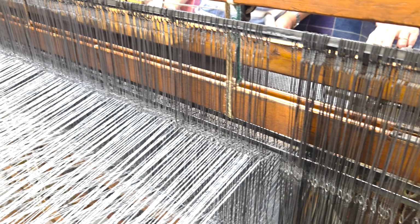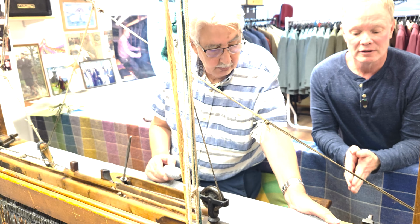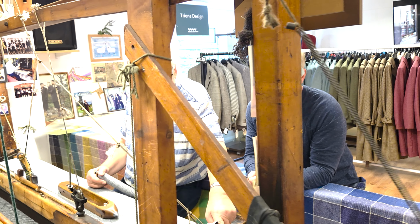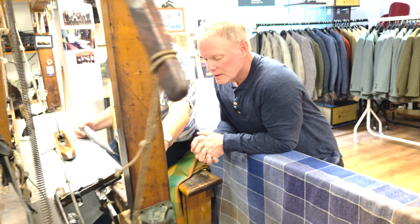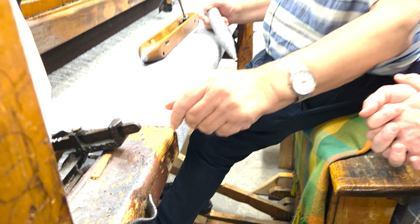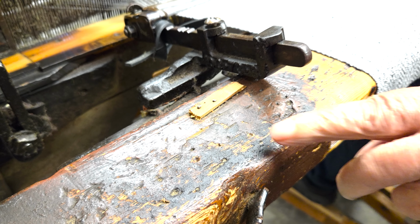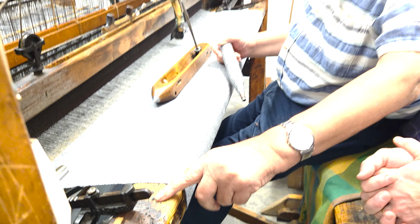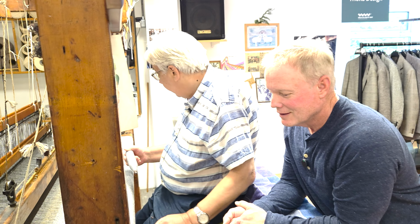And how old is this loom itself? This loom is 150. 150 years old? Going back in the ages. Yeah. They used to be smokers and they just lit a cigarette sitting there, see the way it's black. Wow. That's solid oak, but it's all dark in there, and you do the same over there.